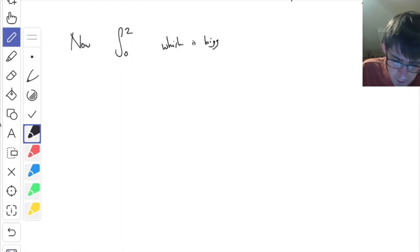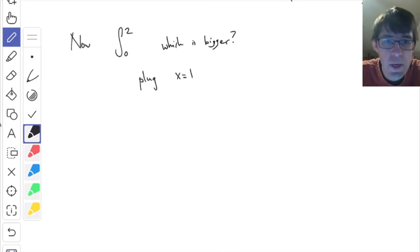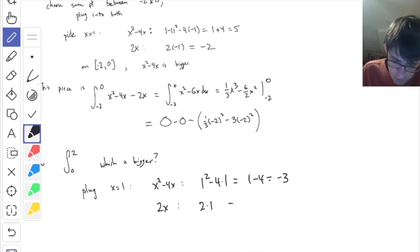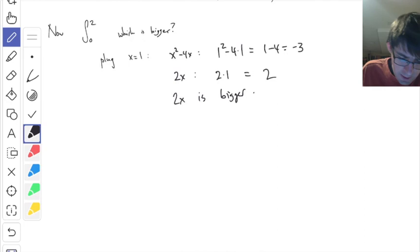Again, we do this by plugging in. What's your favorite number between 0 and 2? The answer is 1. I'm going to plug in x = 1 to each function, right? The first function was x squared minus 4x. I get 1 squared minus 4 times 1. That's 1 minus 4, which is -3. And the other one was 2x. I get 2 times 1, which is 2. And so in this case, 2x is bigger. All right, and so I can do my integral.